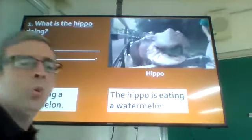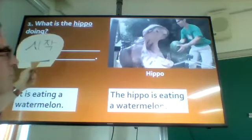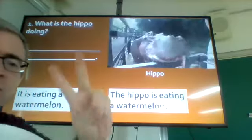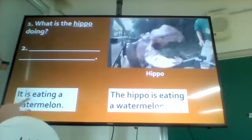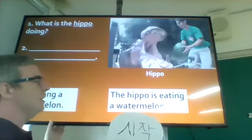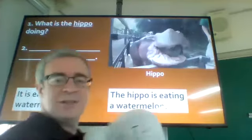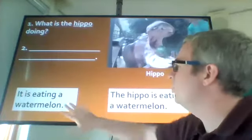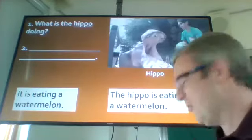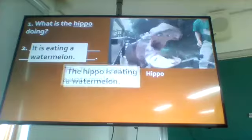Next. What is the hippo doing? And then we've got two choices. It is eating a watermelon, or the hippo is eating a watermelon. Yeah. So which one? One or two? Or both? Both. Oh, yes.